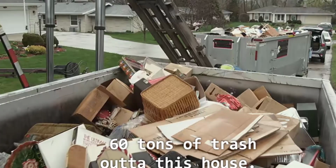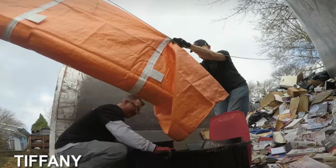The success rate of clearing out a lifetime of clutter, and in the case of Tiffany's house, multiple generations of clutter, is not great. And if you've tried to help a friend or a family member with hoarding behavior or watched episodes of TV's Hoarders, you'll understand that it is incredibly challenging. I really enjoyed working with Tiffany and her family, and watching the episode, you'll see that an incredible amount of stuff was cleared from this house in just a few days.